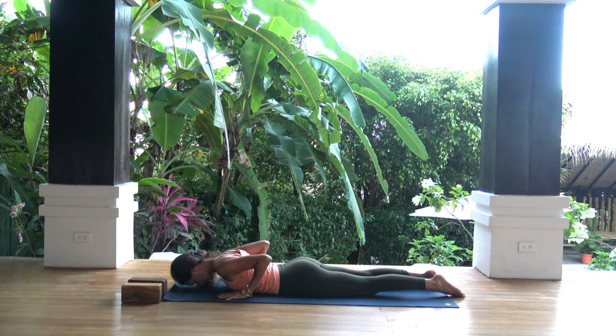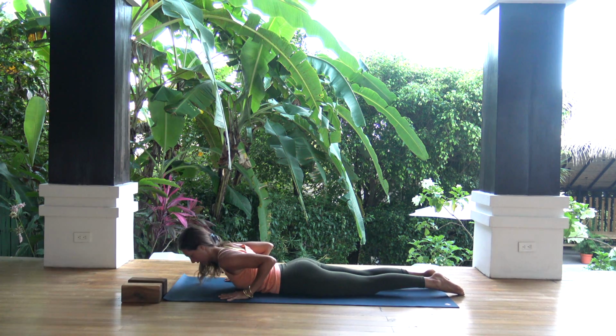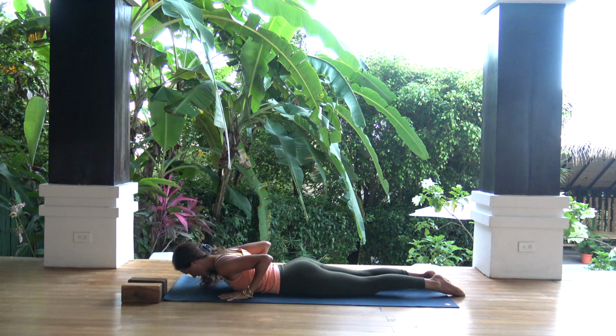As you inhale, you're going to lift your forehead, lift your chest, shoulders back, chest open, elbows in, and try to use more of the back body rather than really pressing into the hands. You're enlivening the back. As you exhale, slowly lower down, nice and slow, two more times.